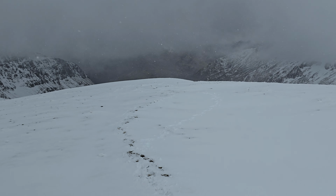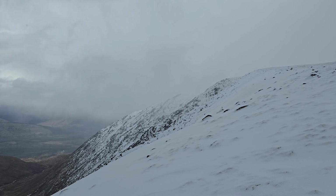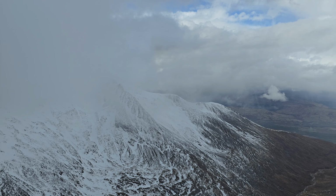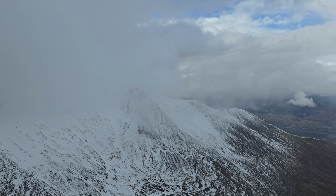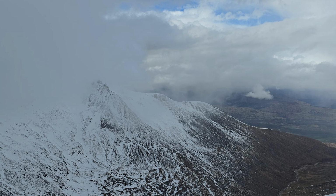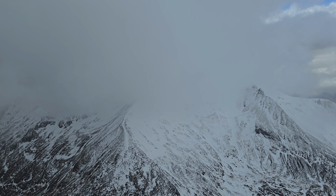And now I'm going off to the right. Looking back up towards the summit of Aonach Mor, and then across there is Carn Mor Dearg. Summit's in the cloud. You can see a good part of the ridge up towards Carn Mor Dearg. Can't see anything of Glen Nevis.